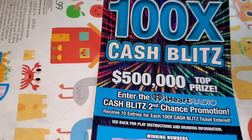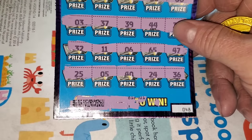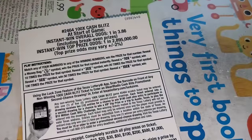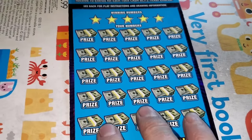100X Cash Blitz. We'll start there. Lost on 45, 6, 7, 8. And now we have got 49. Odds are 1 in 3.86. Money bag to win, 10, 20, 50, or 100X. See if we can find some of that.